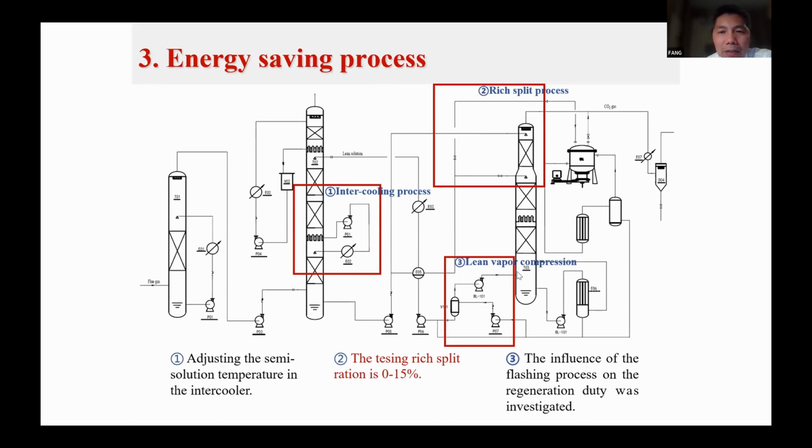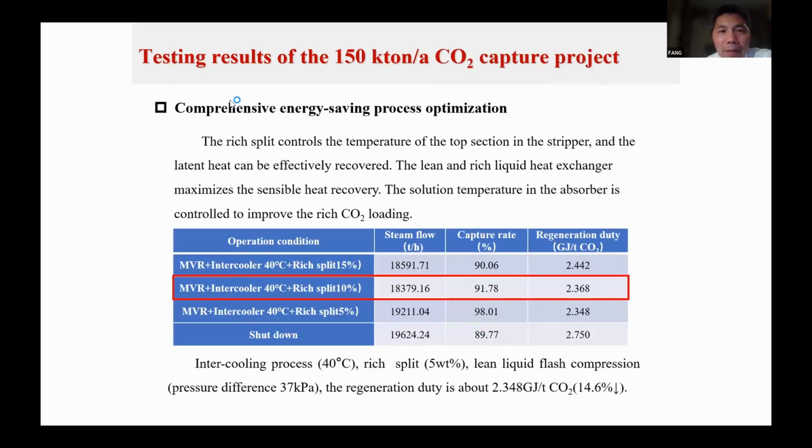We also use the intercooling process, the lean split flow process, and the vapor compression process. We combine those energy saving process optimizations: intercooling with temperature 40 degrees C, lean split flow 10%, and MVR with pressure difference 75 kPa. Then the regeneration duty can decrease to 2.36 gigajoule per ton CO2, so it is less than 2.4 gigajoule.